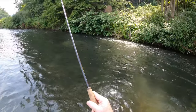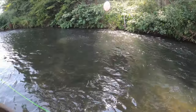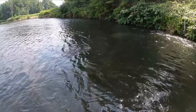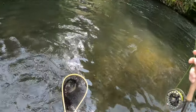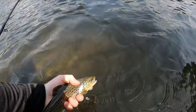All right guys, so back to nymphing, another trout. Not a slammer, but a nice one, and I don't think it took the new fly. No, it did not. It took the unbeatable fly, the WBT Stonefly. We'll take that though. Nice little brown trout. Cool.